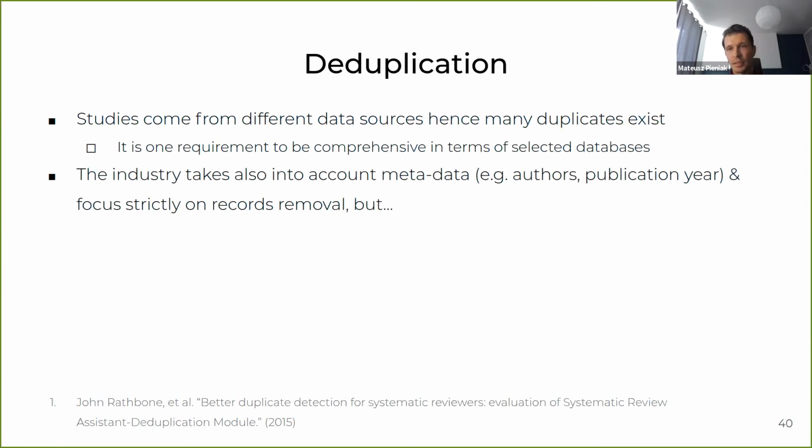If you look at the text, you can detect that. For some reason, current market tools look at metadata like authors, publication date, etc. But we came to the conclusion that it doesn't matter, because if people do screening based on title and abstract, they don't need that. And if you take into account additional metadata like authors and publication year, you end up with conflicts you won't be able to resolve. It's not a very easy task either.